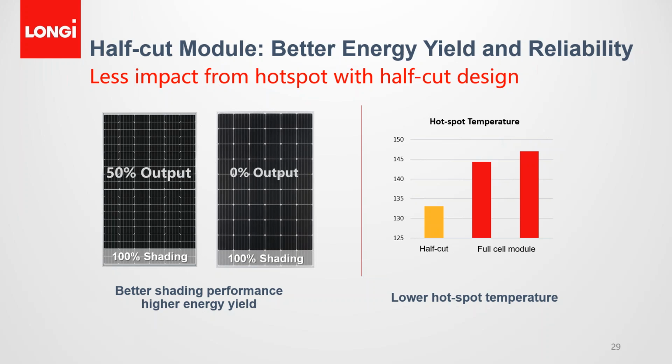Basically, when a hotspot happens, the temperature of the hotspot is actually about 10 to 15 degrees lower compared to the full cell module, right? Lower hotspot temperatures can really help the modules perform better and last longer, right? At lower temperatures, the material degradation will be slower as well. So those are the benefits of this half-cut technology, right? It improves the power and the energy yield with better shading performance, and also improves the reliability of the module.